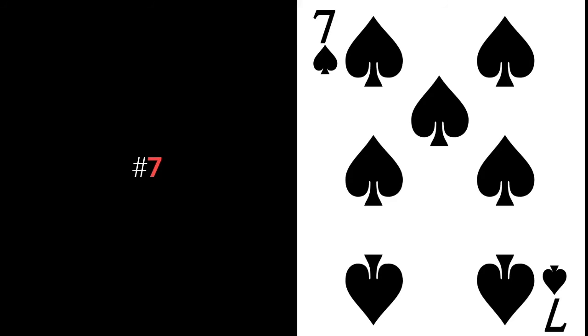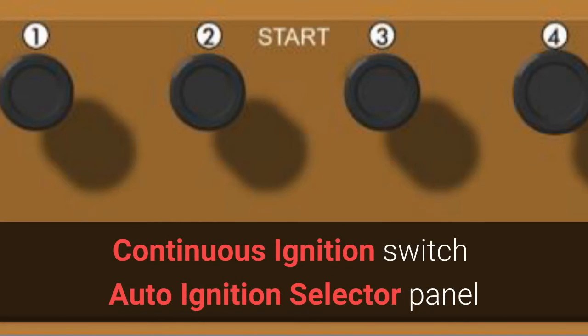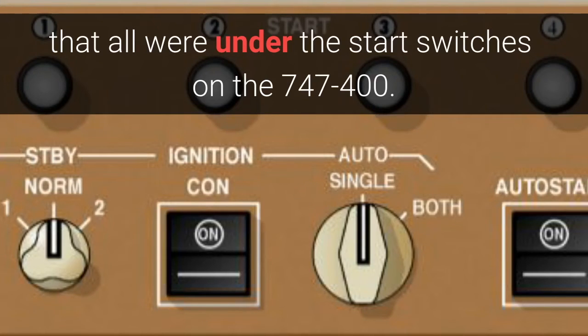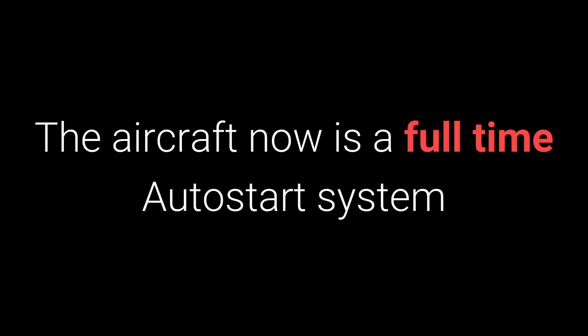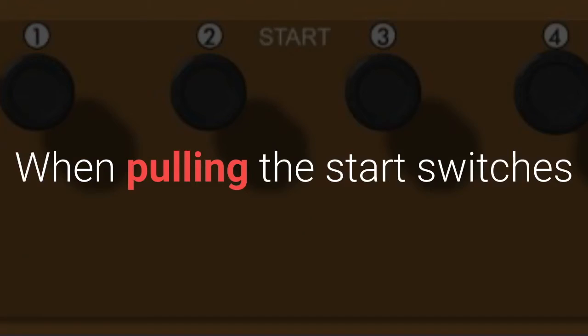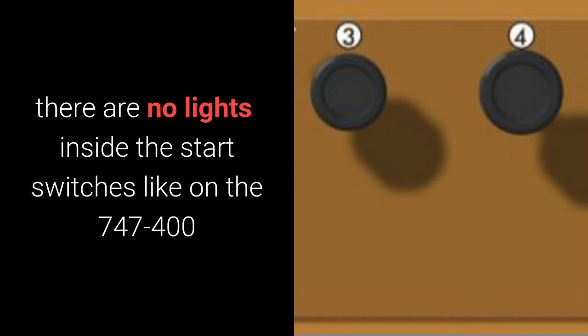Number 7. The start panel. The start panel on the 747-8 has been simplified by removing the standby ignition panel, continuous ignition switch, auto ignition selector panel, and auto start switch that were all under the start switches on the 747-400. The aircraft now is a full-time auto start system and there is no manual start. When pulling the start switches and bringing the fuel control switches to run, there are no lights inside the start switches like on the 747-400.